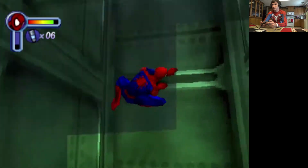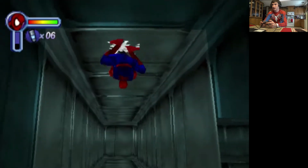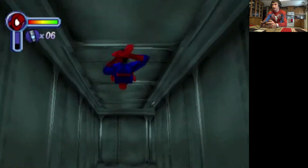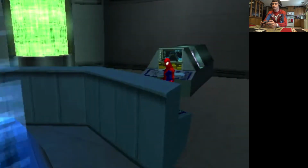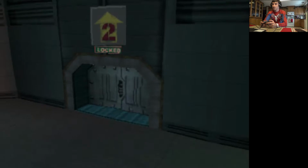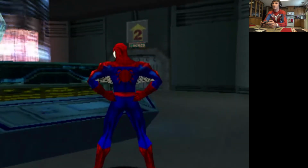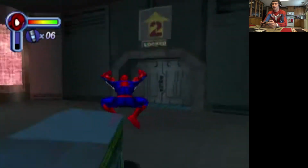I should have probably web zipped up like that, but I don't show much. Didn't show the camera going to the top of the vent. Must be some information here about where Dr. Connors is. Let me see. Bingo! He's in the Special Projects Lab, Central Tower. Looks like I need to head in that direction. The switch must be in the security room. That's a weird animation right there.